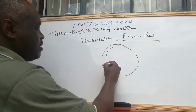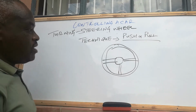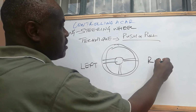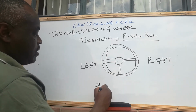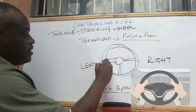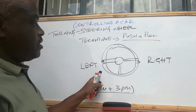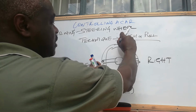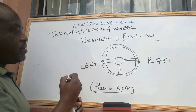So if this is your steering wheel, and this is your left side, and this is your right side. So to turn your car, remember you're holding your steering wheel at the 9 and 3 position. Remember the clock. This is how you hold, and this is 9 and this is 3. You're holding your steering wheel like this. So when you want to turn to your left, using this technique, push and pull, you push with your right hand as you're holding the steering with your left hand until you acquire the direction you want to turn the car to.